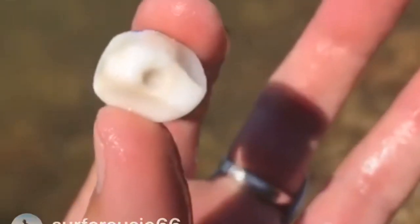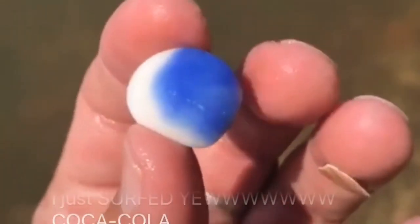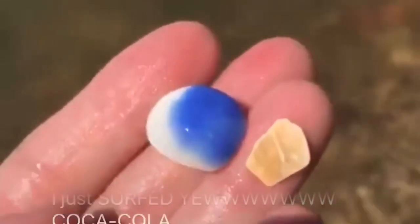Yo, I'm glad I found something good before I went off the feed. What the shit? All right, guys, this is what this is. It's a partial shooter marble, beaten all to shit. Holy crap, man. See how it's knocked? It looks like an eye, like a shark eye for Surfer Susie. But yo, it's part of a shooter marble.